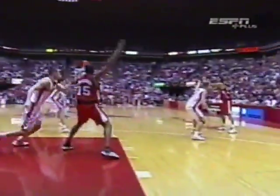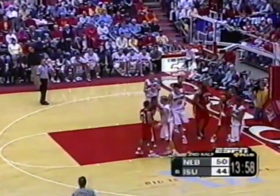The last Nebraska possession right here. Check out Rancik working against Bradford. Bradford got a little space right there. The entry pass from Belcher. Strong to the glass. A lot of contact inside, but no whistle. Bradford working with 3 fouls.